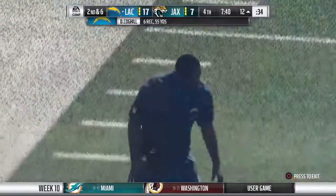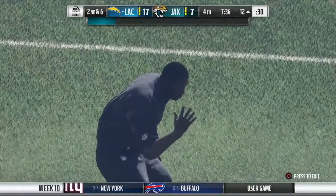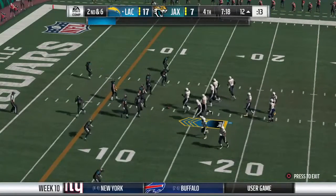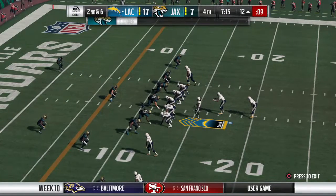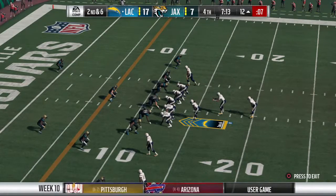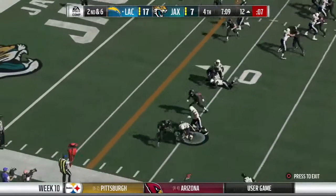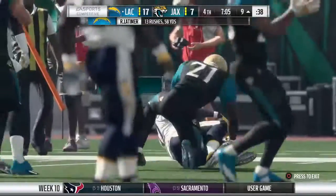That throw good for 4. It's second down. So they complete the pass, and now they face a second down. And now here's a carry heading left. He'll get this down inside the 10 for a pickup of about 3.